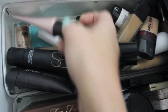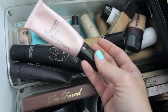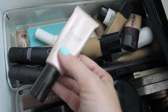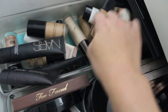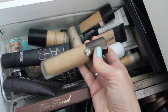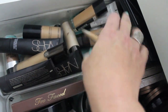What else do we have? Natasha Denona Face Glow. I don't know if I'm going to keep this one because I really don't think I'm going to wear it. So I actually think I'm going to donate this. I'm going to give this to my friend Courtney. I think she would like this. What else is in here? Oh, here's the new Becca one. I've never even tried this. Oh man, I need to try that though. And the Maybelline Dream Velvet, which I like.